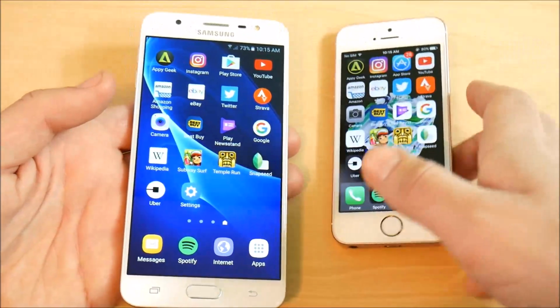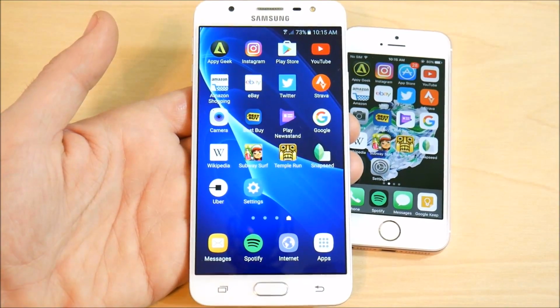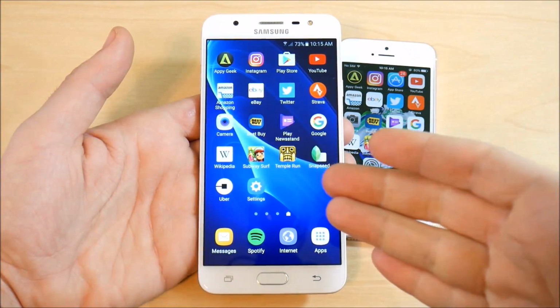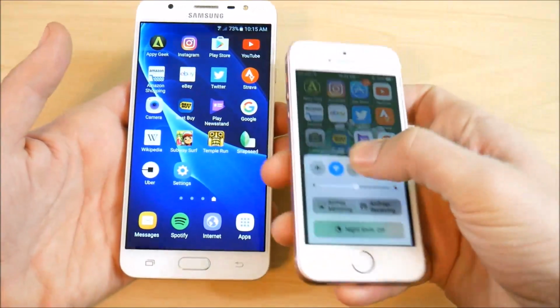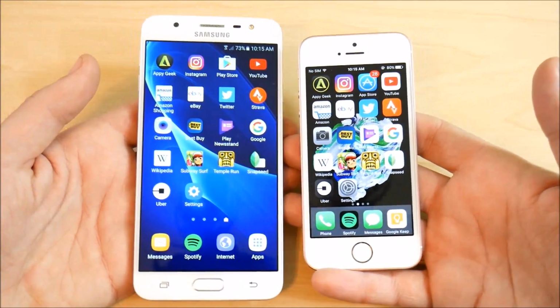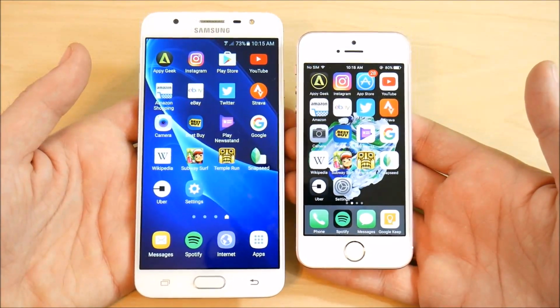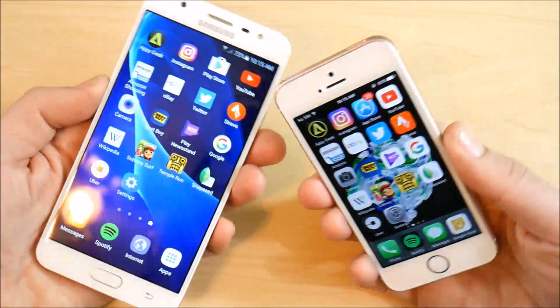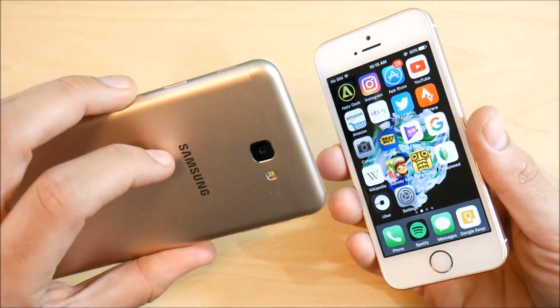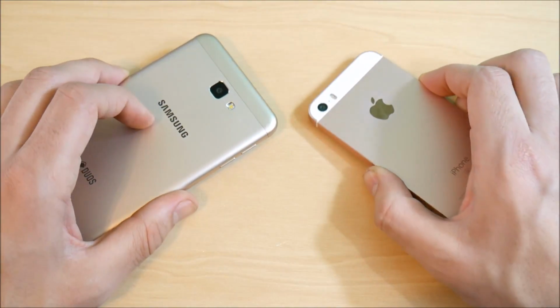Now the screen on the J7 Prime is a 5.5 inch 1080p display, TFT panel, so not the Super AMOLED variant, but very sharp and definitely sharper than the SE, but I find the Retina display to be better balanced in terms of the overall colors. So this one's kind of a tie here in terms of screen quality in my opinion, and pretty much that's it. I don't want to talk too much more about these. You do get expandable storage here on the J7 Prime, and you do have to go with the storage option at higher price points for the SE.